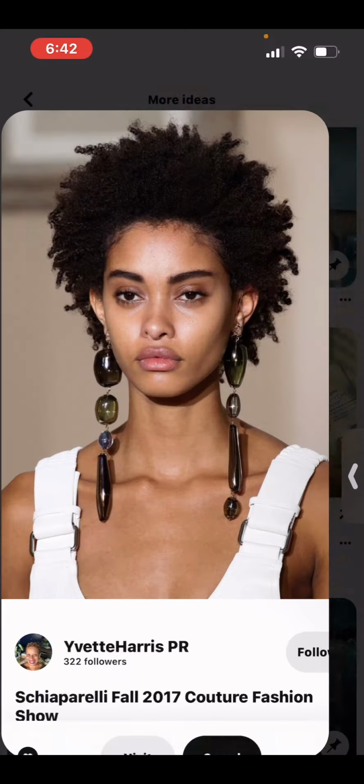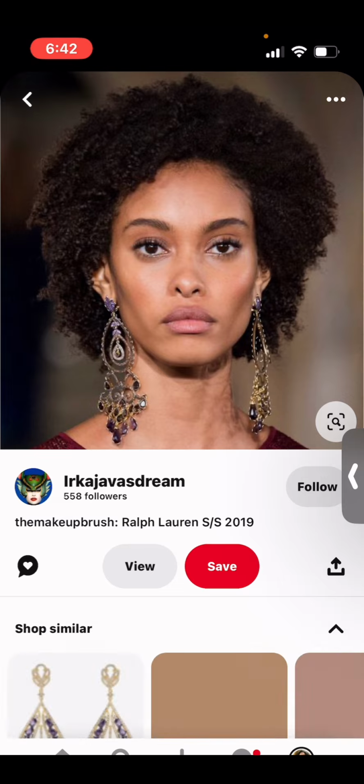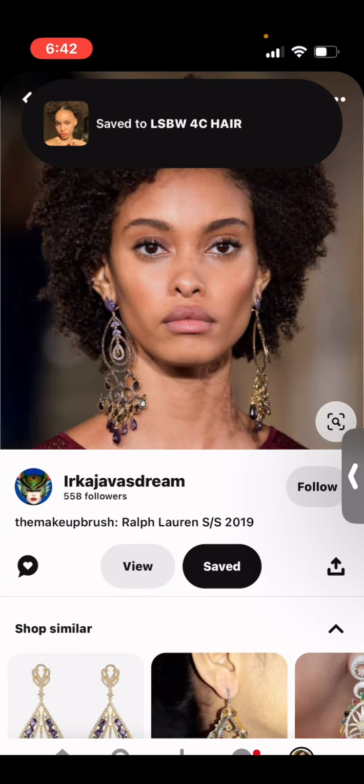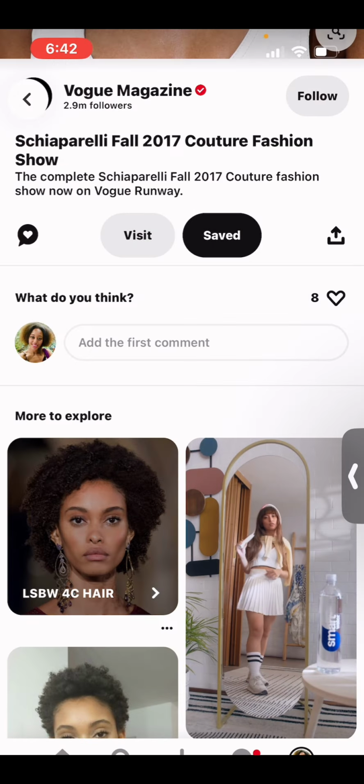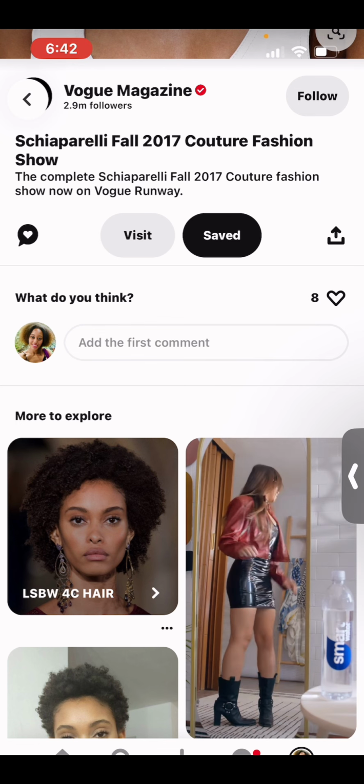Ugh, I think I've seen this model before. She's just so gorgeous. Oh my God, she's so gorgeous. But yeah, that was the most open hair discrimination I had ever experienced. Okay. Moving on to the next question.